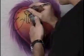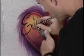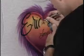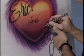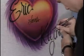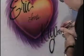All right, now I'm going to go back and thicken these up. There we are. I'm going to leave the loves alone. We're not too worried about that. We'll move down to the name in the bottom. There we are.